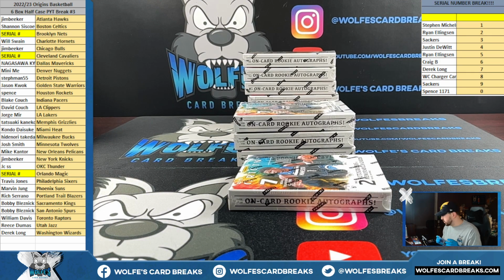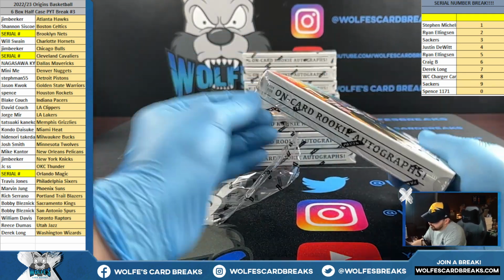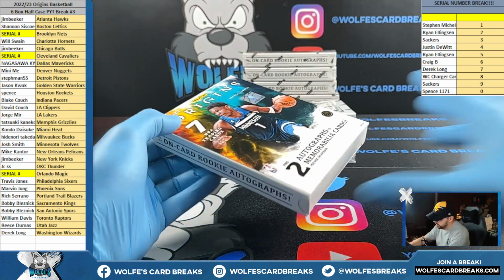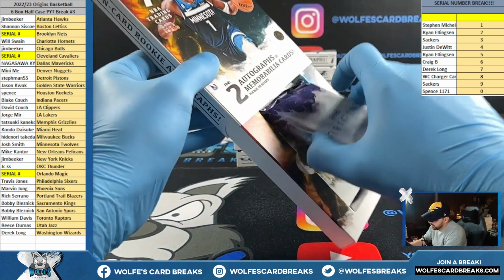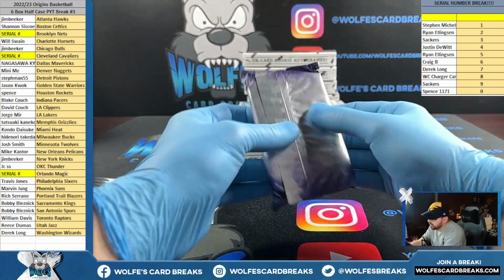All right, two boxes down. Two pretty good boxes. Autograph and the relic. Maybe not so much, but other stuff. Okay, this is box number three. On the Origins, I do got a couple boxes of Origins available if anybody's interested. Just a couple.